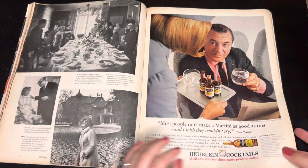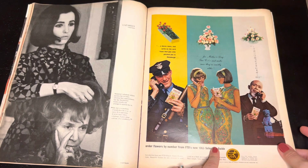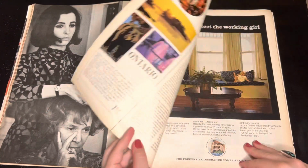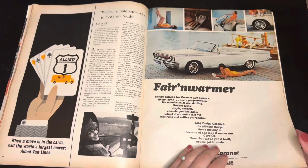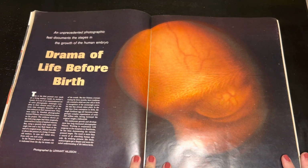More alcohol. I love this 1960s fashion and the hair. And the cars. Okay, finally, drama of life before birth.